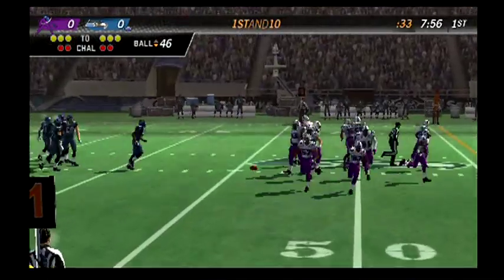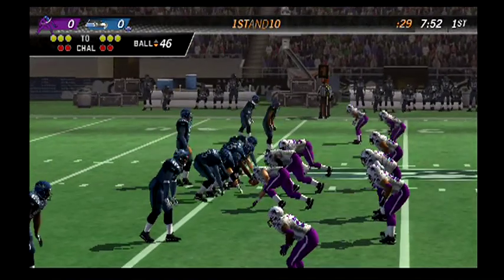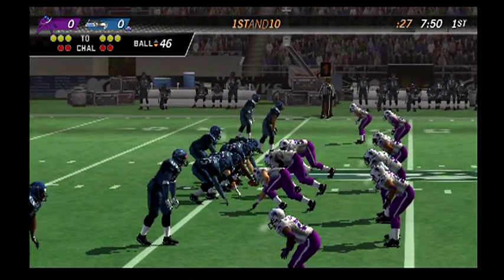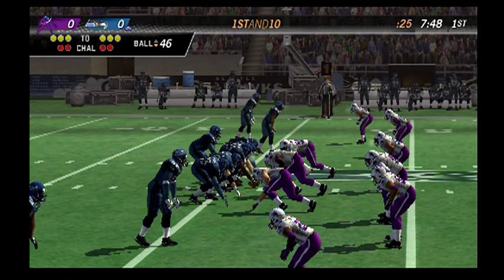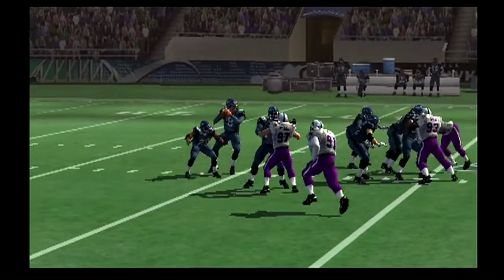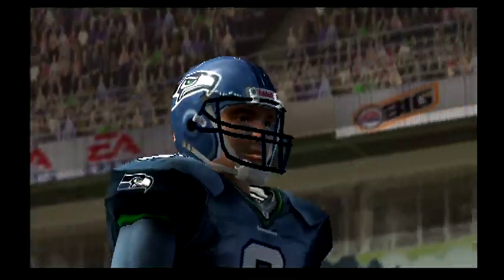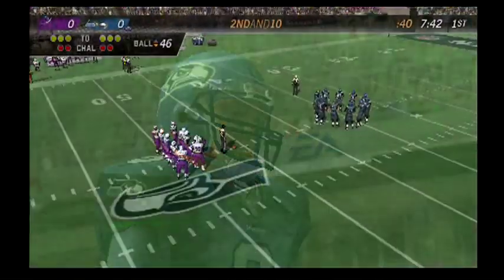First and 10. Ball on the 46-yard line. The visiting team line up in the quarter defense. Going to the air on first down. With the throw, almost intercepted. Branch was the one they were trying to get the ball to, the intended receiver on the play.